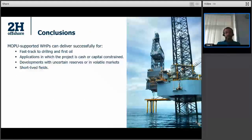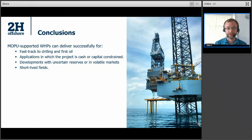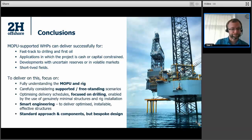So to conclude on all that, MOPU-supported wellhead platforms can successfully deliver fast track both for drilling operations and through to first oil. They're particularly well suited for applications where the project is cash or capital constrained, and they can deliver savings overall depending on the project duration. And that makes them good for developments with uncertain reserves or in volatile markets, and for short-lived fields where you're not going to be producing for decades.